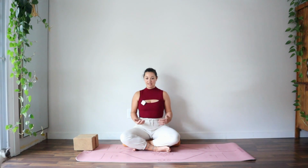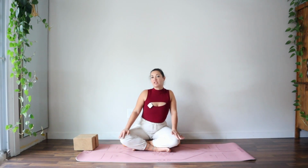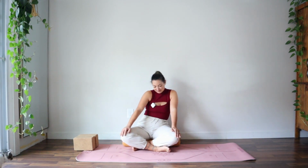We're going to release the hands down, place them on the thighs, beginning torso circles. So shoulder will come to one side, press the chest forward, over to the other side, and then round and hug the belly. Almost like you're giving a baby a nice little squeeze with the belly, nice little hug in.